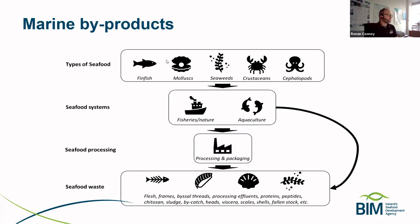It covers everything from finfish to cephalopods to seaweeds. We've got two different systems for seafood production: from nature in the form of fisheries, and from farming activities such as aquaculture. Other sources of byproduct can arise from processing and the packaging side of things, as well as distribution, consumption and end of life when we get to it. And I need to update my slides and change the terminology from seafood waste to seafood co-products.